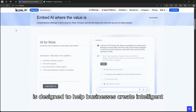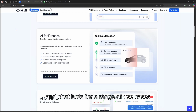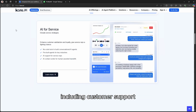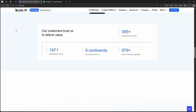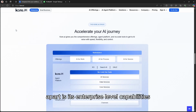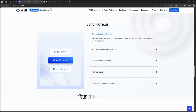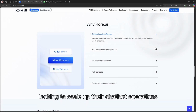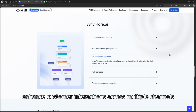Kore.ai is designed to help businesses create intelligent virtual assistants and chatbots for a range of use cases, including customer support, lead generation, and process automation. What sets Kore.ai apart is its enterprise-level capabilities, making it an ideal solution for companies looking to scale up their chatbot operations and enhance customer interactions across multiple channels.